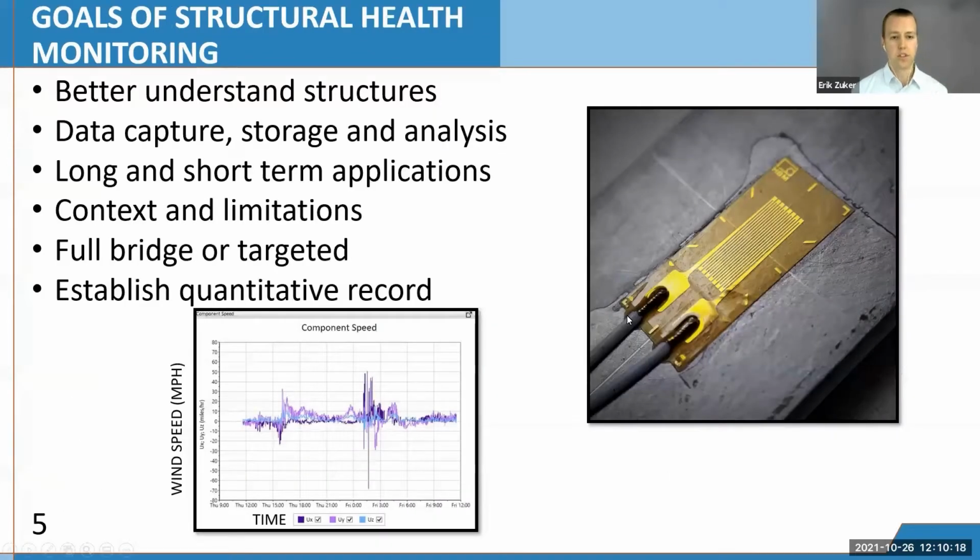Based on all this, the goals of SHM are likely somewhat evident, but let's quickly talk through them. It is to better understand a structure, to capture the data and to store it, and then analyze it for both our current question and to save it for the future to analyze as new behavior is observed or new questions arise. It can be anything from a long-term system where this bridge is covered in sensors, or a very short-term application where we just have one specific thing we want to look into.